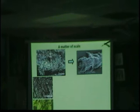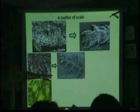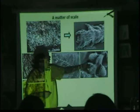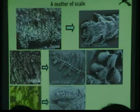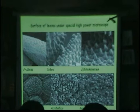Likewise, what I'm passing around the room here is this little tiny liverwort. This scale is a millimeter, so you can see how small the plant is. But even though it's really tiny, it's got all these interesting forms to it. In this case, it's got sacs, little organisms that live inside it. And again, you look under higher power and you see all these leaf surfaces, all these tremendous shapes.